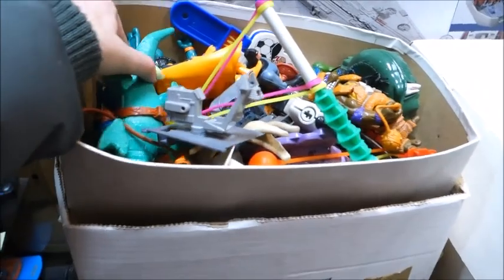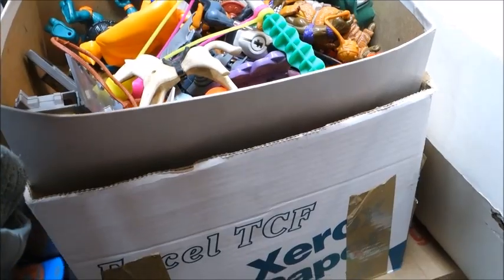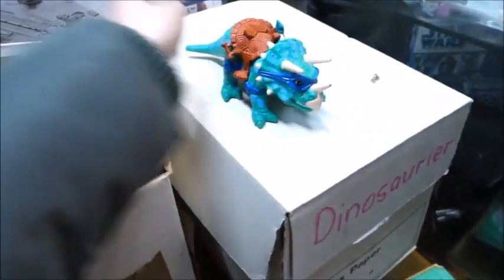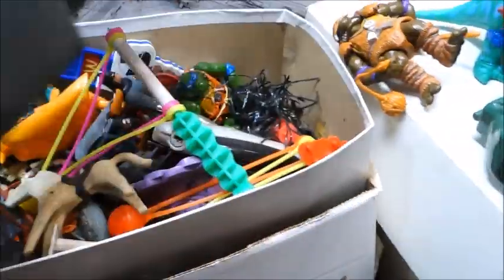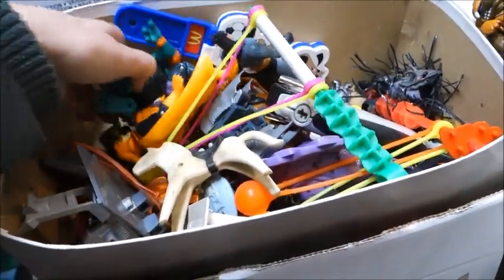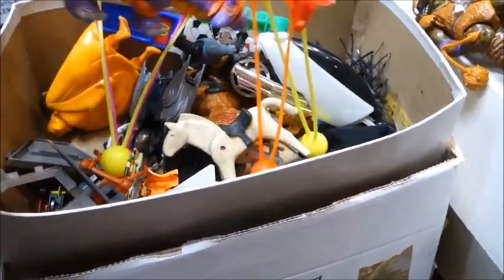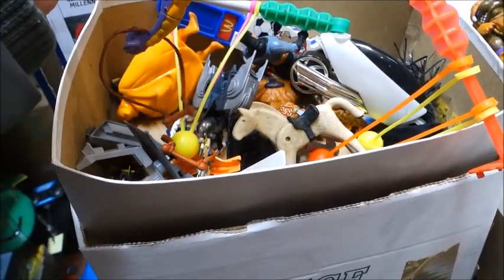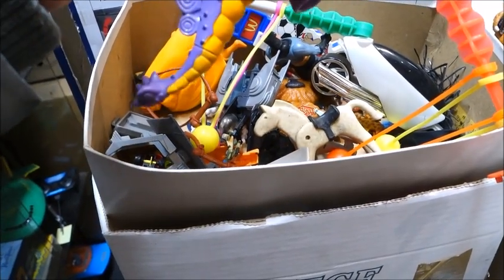Here. Turtles. This is the Turtles dinosaur. Another Mighty Max. Oh, there's turtles in here. It's the cave turtles. Oh, I love it. Oh my god. Yes, that's all of the cave turtles. Oh, I have that one. So that one I have. I'm just missing the tail. But this one is missing the saddle.